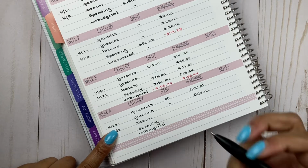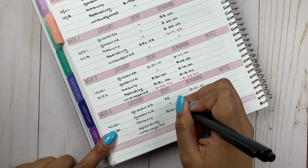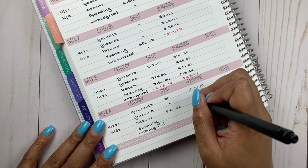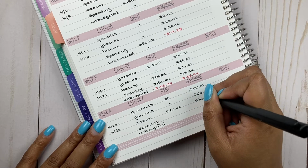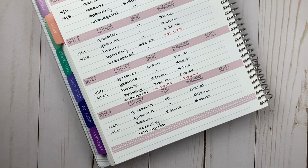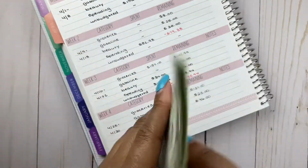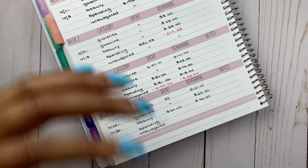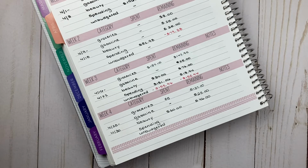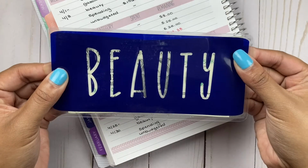Next is beauty. I did spend $30 in beauty this week for my hair appointment. So that should leave me with a total of $46 in beauty, which is perfect because as you guys can see, it is time for me to get my nails did. So let's go ahead and check in on our beauty cash envelope. So here is beauty. And we should have $46 left. So we have 20, 40, 45, and 46 indeed left in beauty. So this is great. I love when all my cash envelopes have the correct amounts. So we are good with beauty.